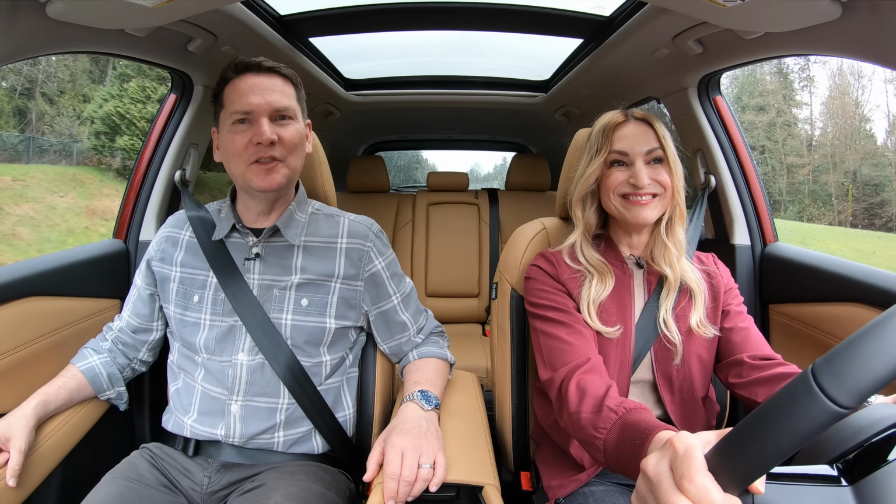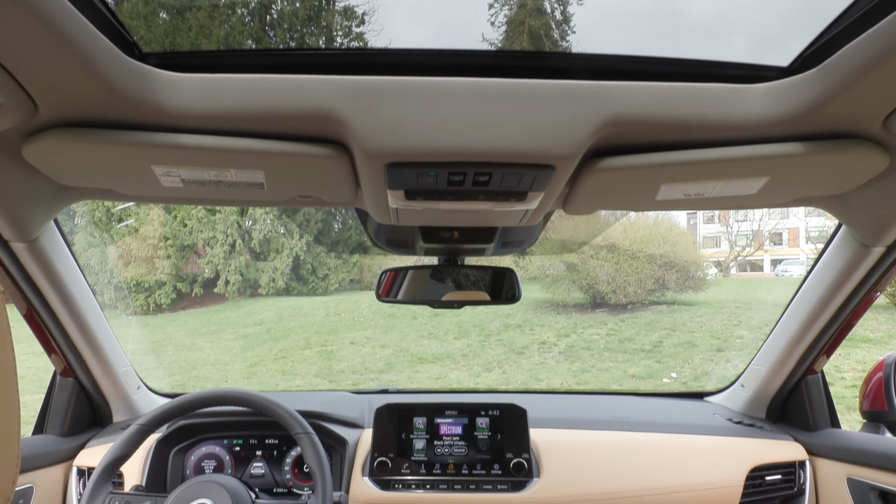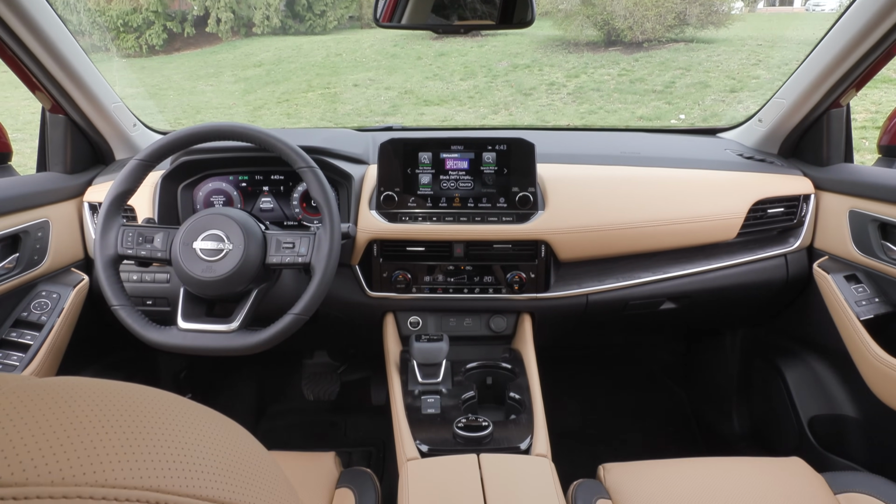You're not getting this in the rental fleet. This is not the grade you get. But if you splash out for the spendy version that we have, it is really quite nice.